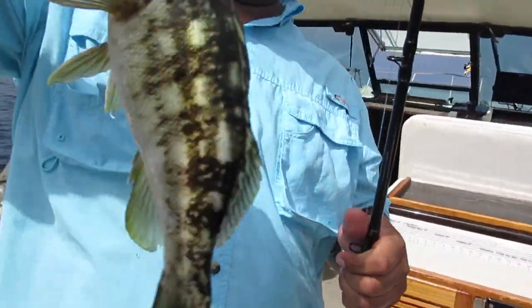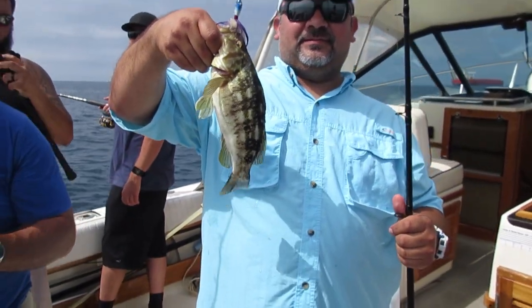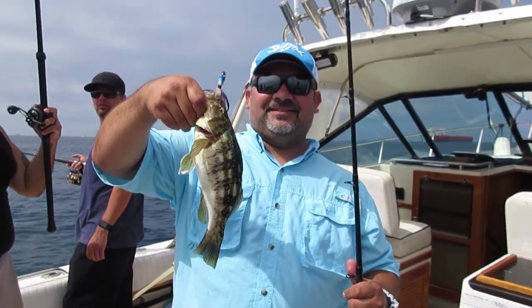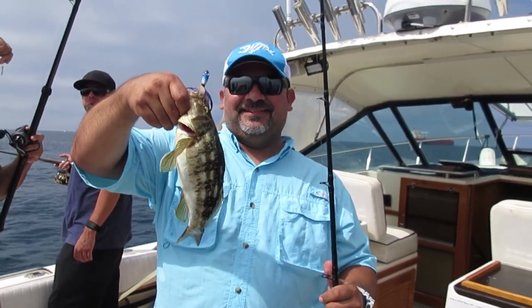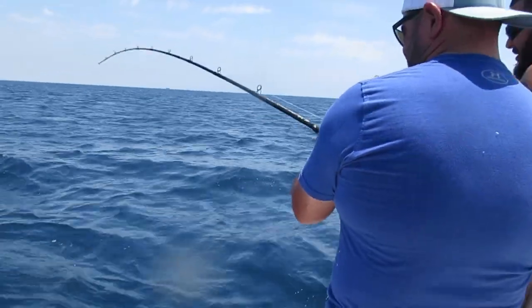Hold that right there. Alright. Calico bass on a bucktail. Bucktail with squid on it. How's it feel? Feels good. Comes another bass.